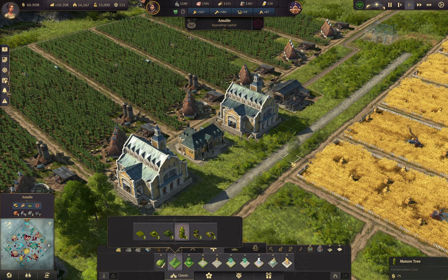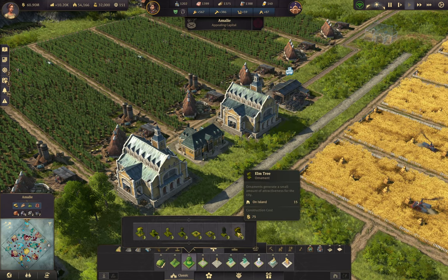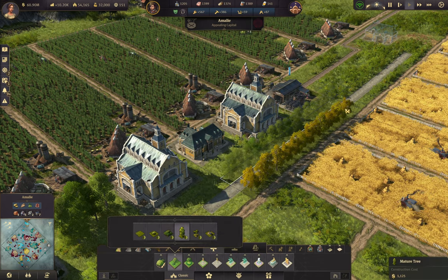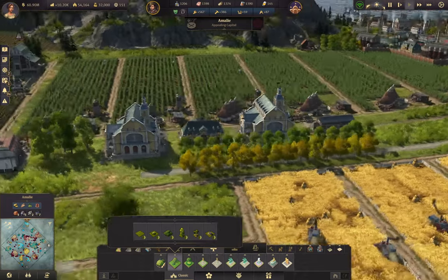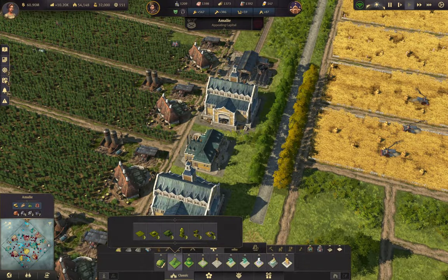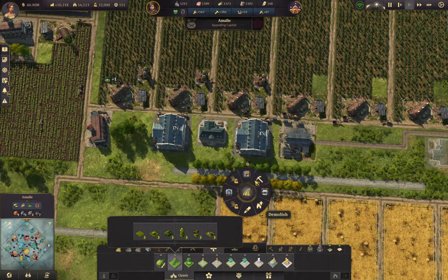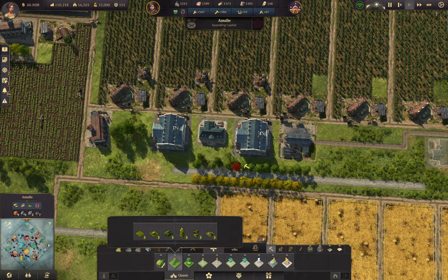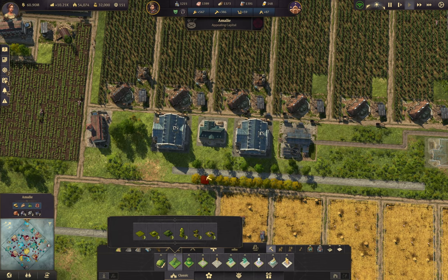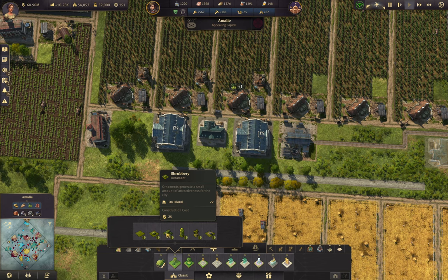Can't decide if I want to do elm trees or mature trees. Let's see which one looks better. Well, these fit this better, and these fit this better. So which one do I go with? Maybe one of each. I could really get crazy here, and really go OCD on everybody and just be like, hey, check this out.